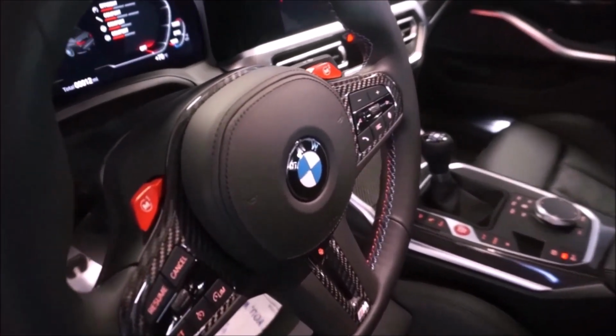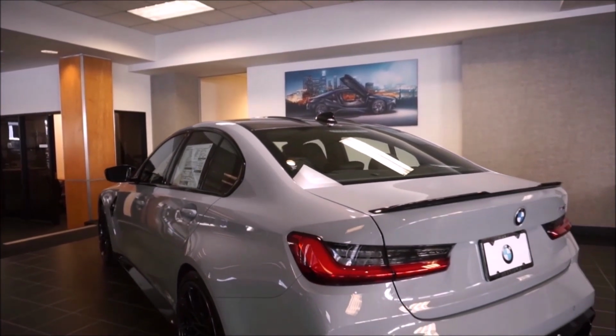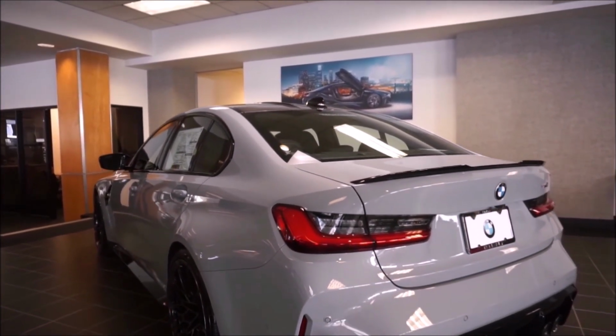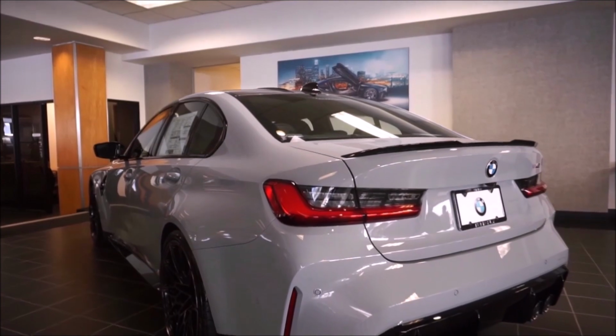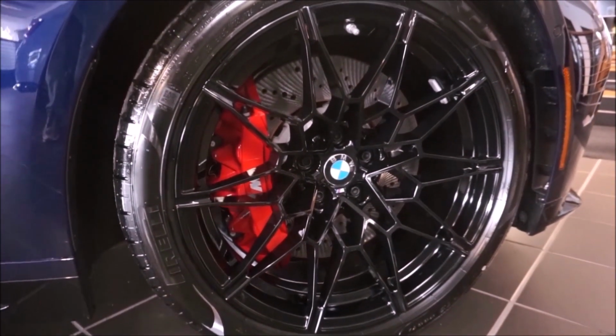And they actually look better in person. The grill isn't as bad in person, so definitely come down to their showroom and see in person, or your local BMW if you're not in New Jersey. But it's a gorgeous car, even better looking than the F80, which I thought was a beautiful looking BMW.